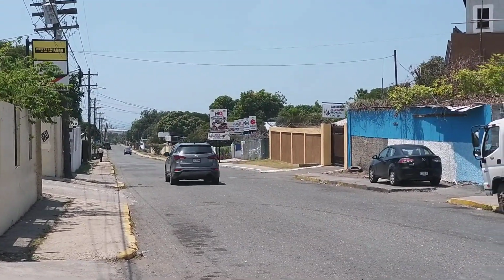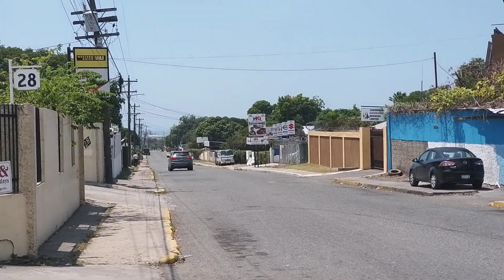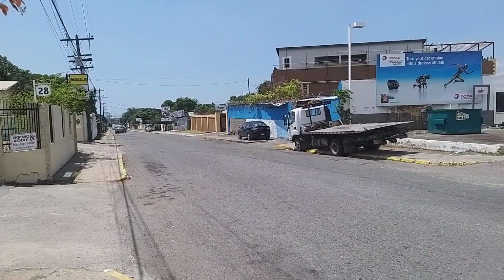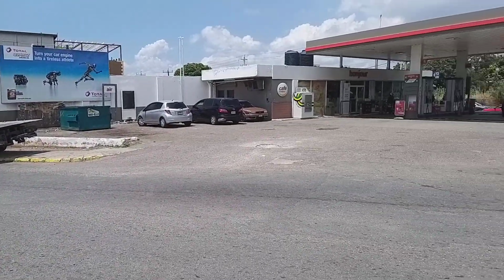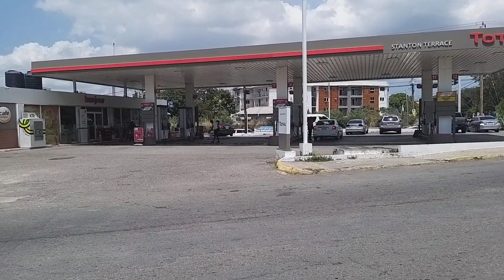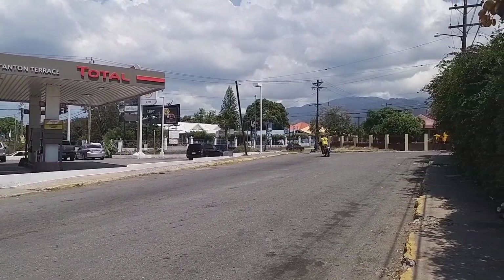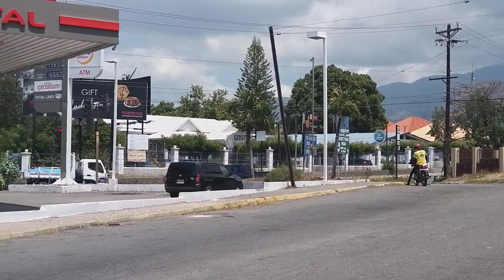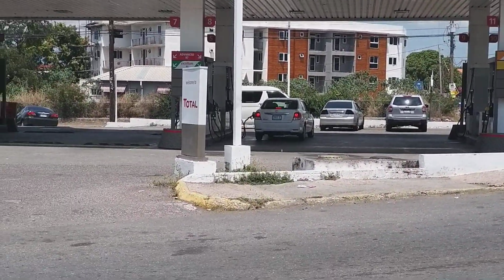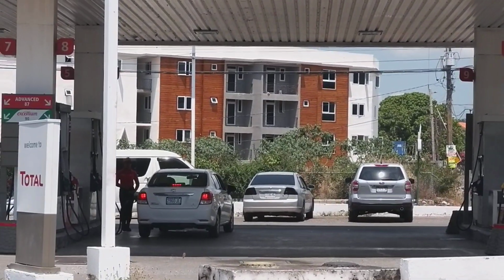So we're here in Stanton Terrace. This is McKinley Drive. This brings you down to the National Stadium. So we're here with a video update. We did a review of an apartment complex about 6 months ago. We haven't done any updates, so today is an update video. You're probably wondering which apartment complex. It's right here. So that's the apartment complex we're going to take a closer look at.